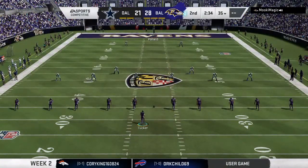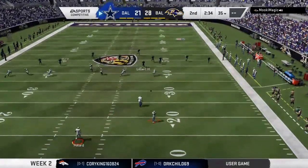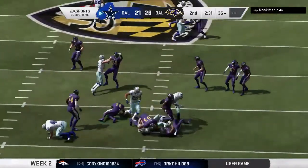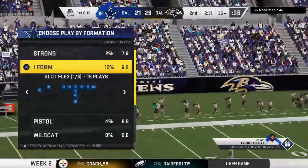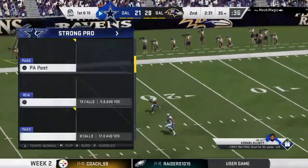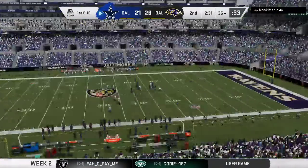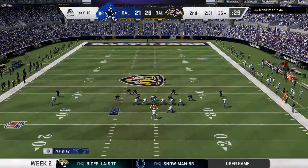Tucker now to kick it away following the touchdown. And it's a short kick, taken right around the 19. And they'll be set up pretty nicely here as they have it up to the 35-yard line. About set for this next drive by the Cowboys offense.